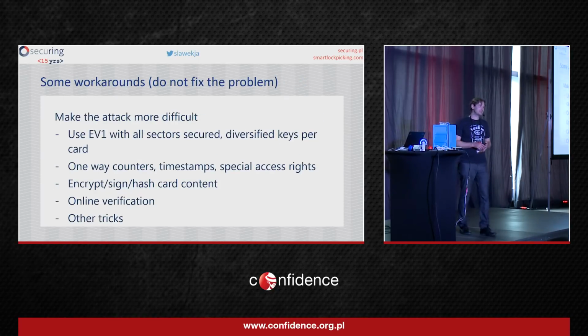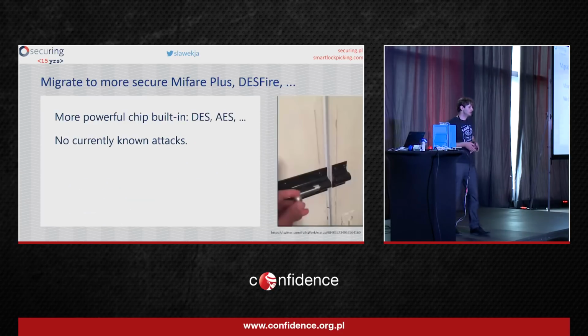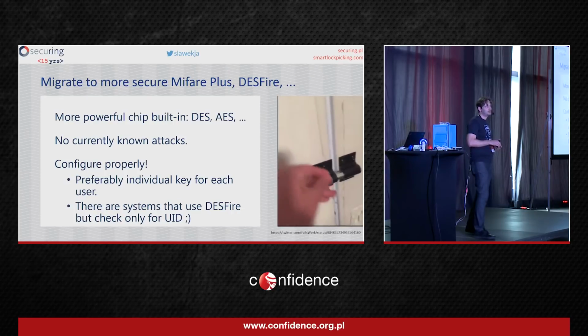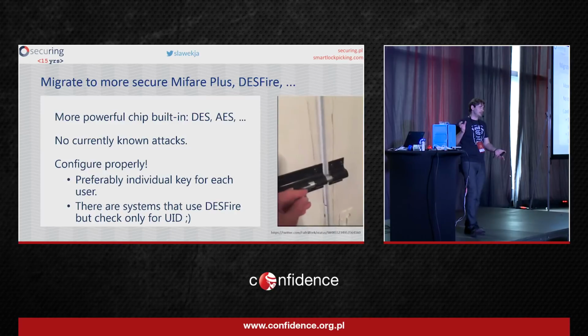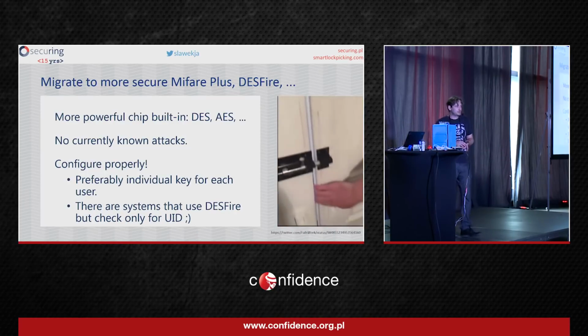Well, of course, it's not easy to upgrade such systems. So they use some workarounds that make the attack more difficult, like forcing you to buy this and go to the reader. These are workarounds that do not completely fix the problem. So you should migrate to more secure chips, like this Fire, for example. But it's also important to implement them correctly, because I have seen systems that use this Fire, but check only for the UID. Of course, it depends on the implementation.